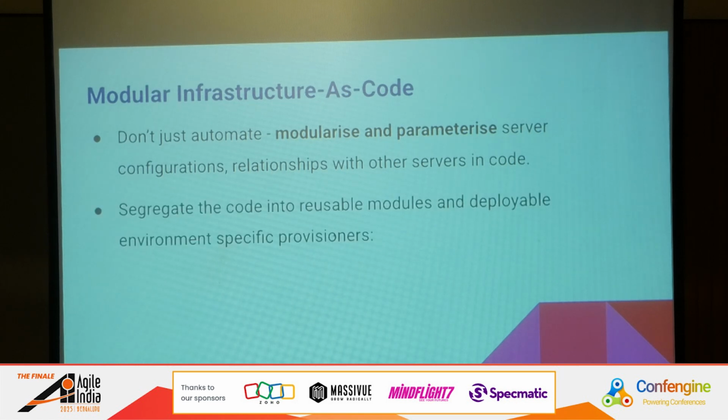Segregate your code into reusable modules, based on what infrastructure resources you are using. I like to call these modules directly linked to the resources. If you are on cloud, maybe EC2 is a resource, S3 is a resource. For the individual services that you are using, create separate modules for them and put them in separate repositories, just like you do for libraries, just like the open source community does.